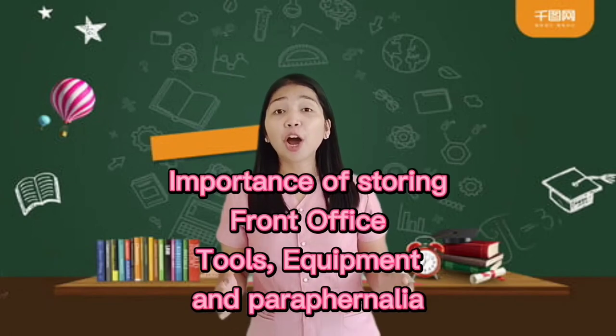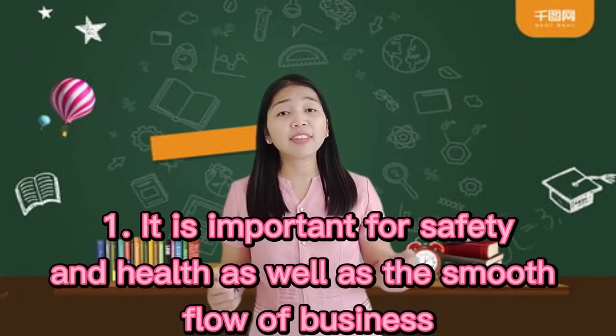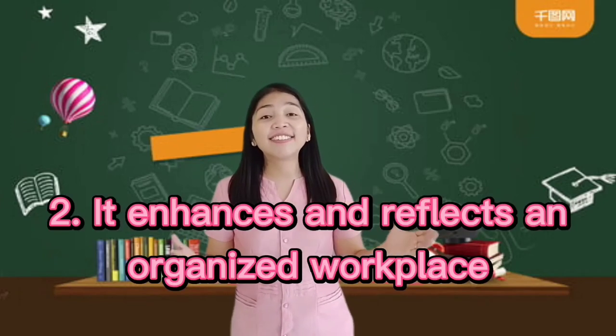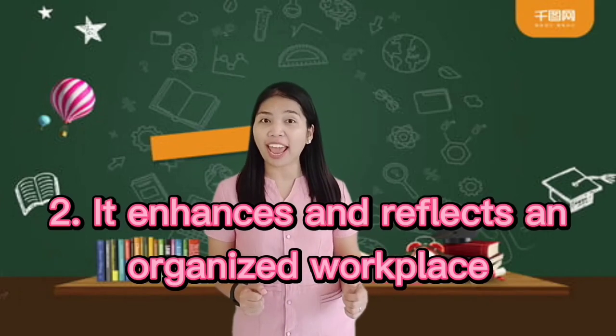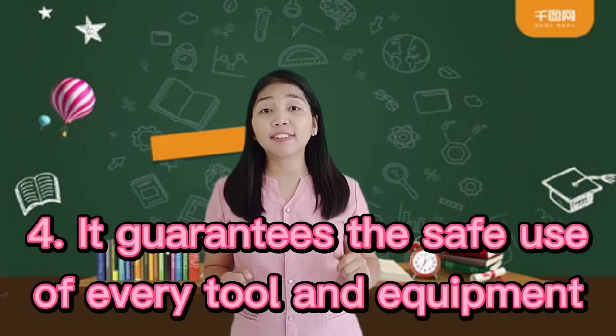And we also have here the importance of how to properly store this equipment and paraphernalia. Proper storing of tools, equipment, and paraphernalia in front office services is important because, one, it is important in maintaining health and safety, as well as the smooth flow of the business. Two, it enhances and reflects an organized workplace. Three, it lowers maintenance expenses. And four, it guarantees the safe use of tools and equipment.